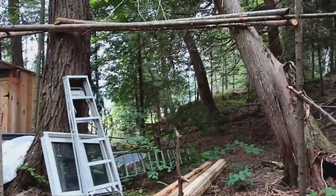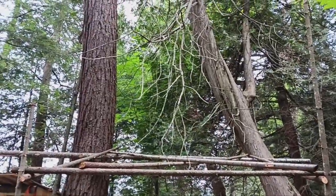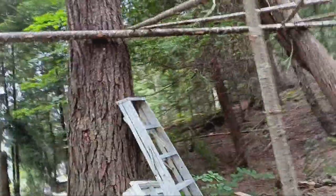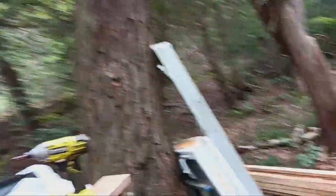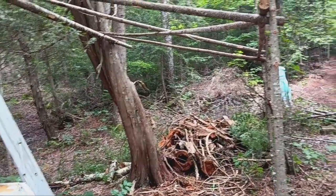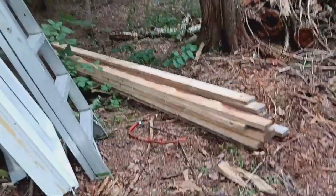So now I'll throw the tarp over that. Actually, I gotta get rid of some of those branches. Try to keep this tarp from getting torn. This is just semi-permanent. I'll improve on it. We just have some rain coming tonight. I want to keep this lumber dry. Keep it from twisting up.